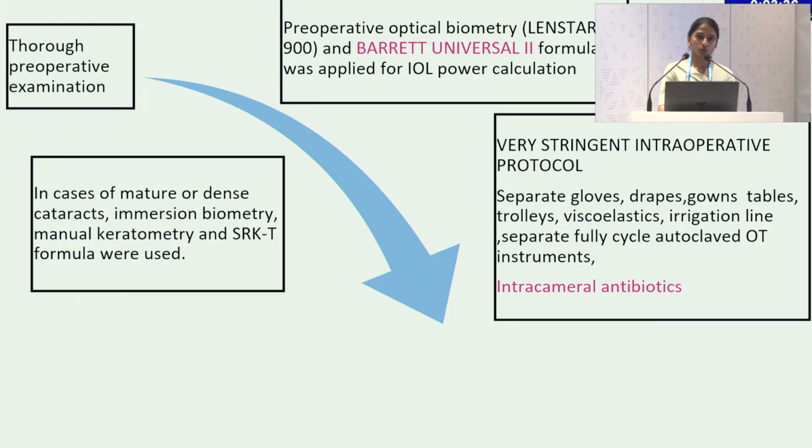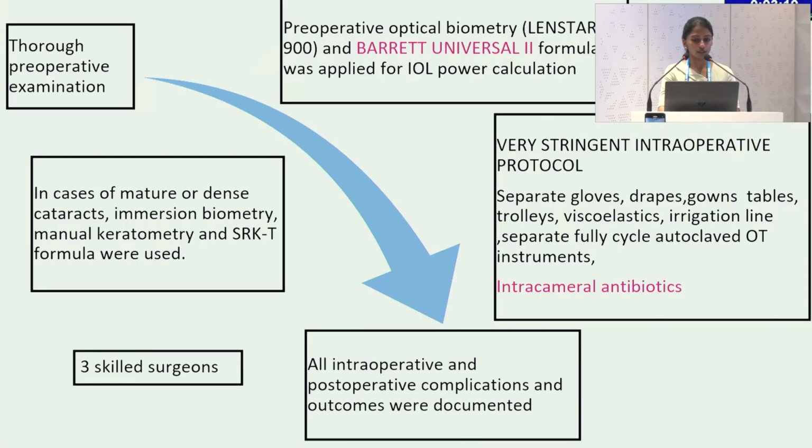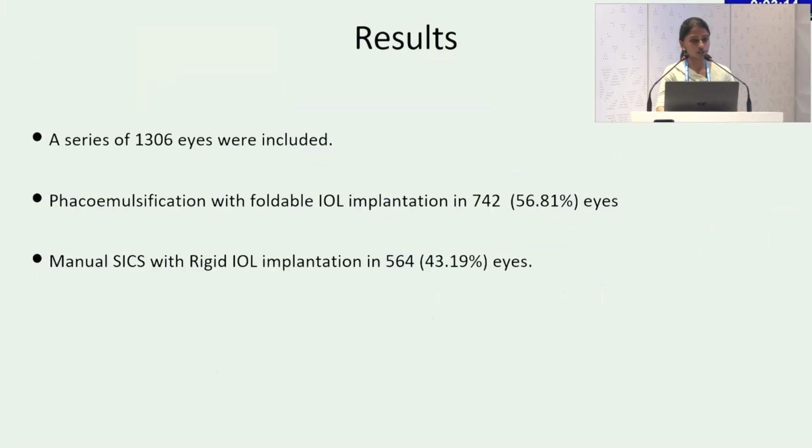And the intraoperative protocol was each eye was basically looked at as a different patient. So we made sure that the autoclaving was of a different batch and different surgeons performed for each eye. And all patients had intracameral antibiotics provided. So it was done by 3 surgeons overall, and we documented all the intraoperative, postoperative complications and the outcomes. So a total of 1,306 eyes were included in the study, and the distribution between both groups was more or less equal, with phaco having 56%.